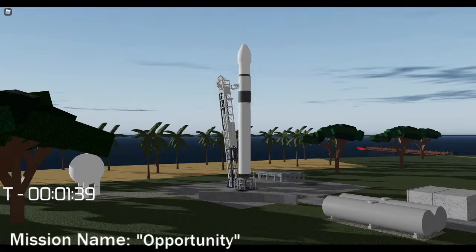Ground power units are off at this time. And FTS is armed, flight termination system is armed. Everything continuing to look good at this time. Very exciting. 1 minute and 10 seconds to go.